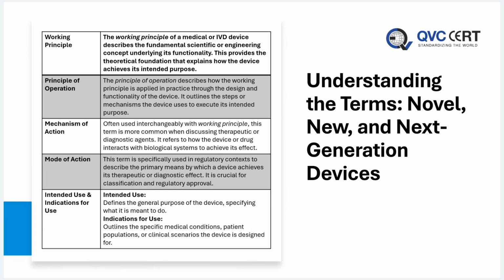It is more related to therapeutic devices or drug kinds of things, but we have to understand these terms, because based on them we will be able to find the difference between novel, new, and next generation. It is often used interchangeably with working principle. This term is more common when discussing therapeutic or diagnostic agents. It refers to how the device or drug interacts with the biological system to achieve its effect. It is more related to drug-device combinations. For example, the pacemaker is the best example, because it involves delivering electrical impulses to the heart to regulate the rhythm.